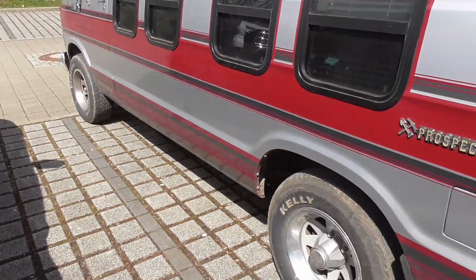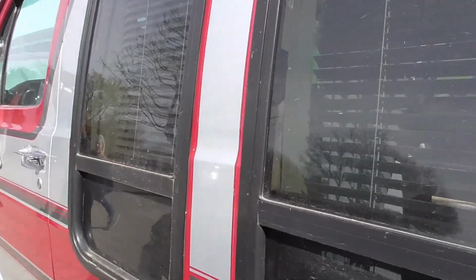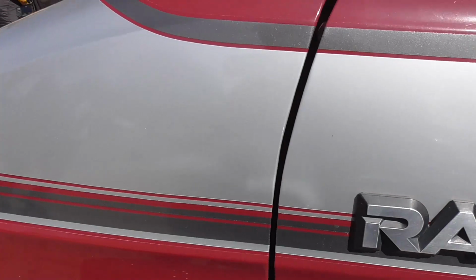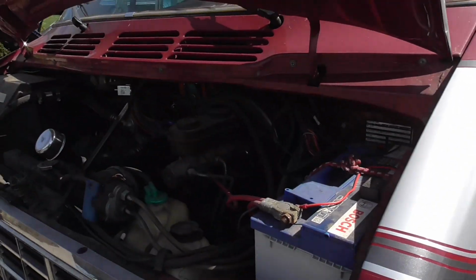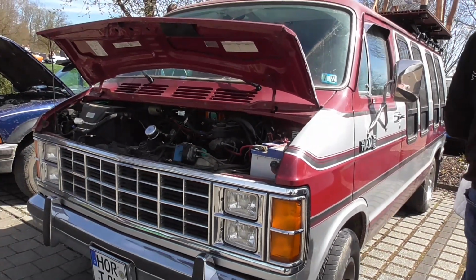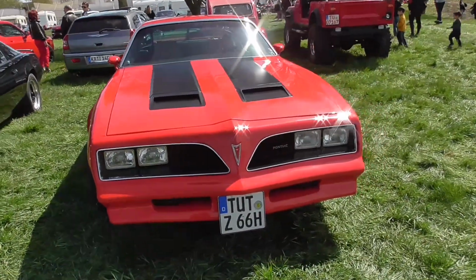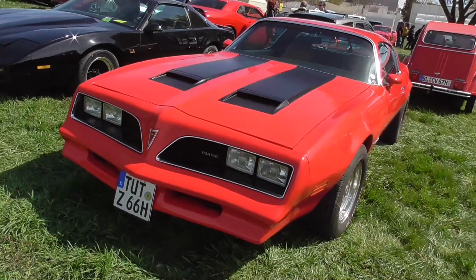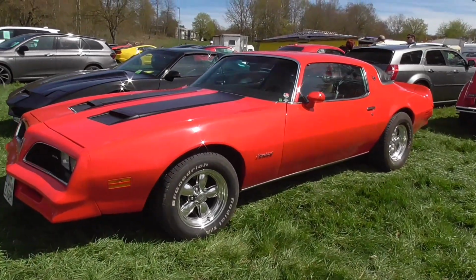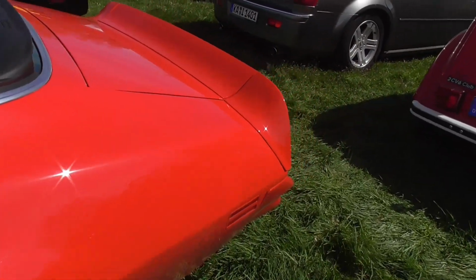But well, I'm here, of course, also for the Prospector. Here, see that? Also a nice custom van. $250 custom. Pontiac Firebird. Beautiful machine.